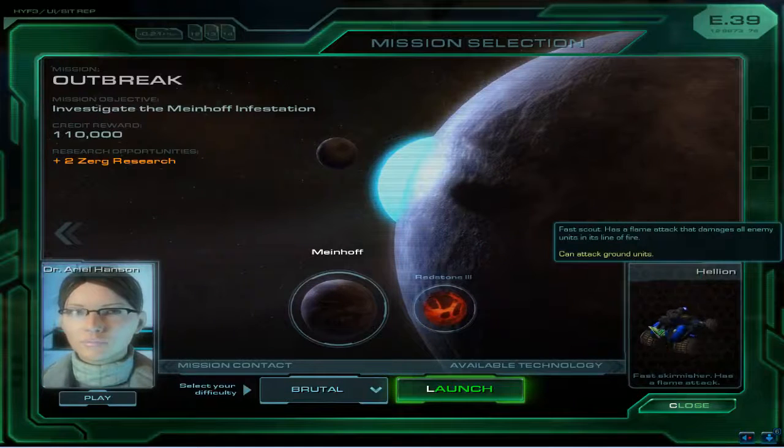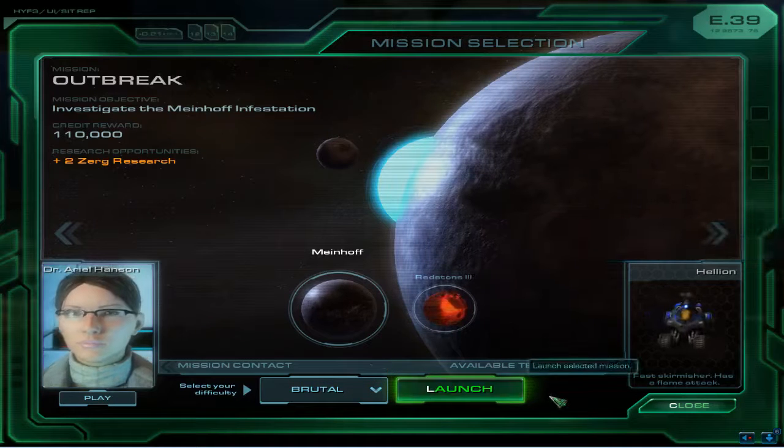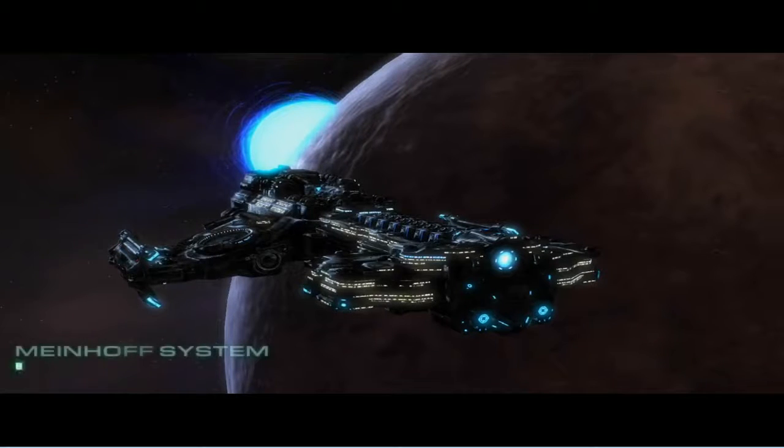Anyways, right there is the Hellion, the fast skirmisher, which has a flame attack. In Heart of the Swarm, the default unit produced out of the factory is not the Hellion, but a Battle Hellion. Anyways, cutscene.